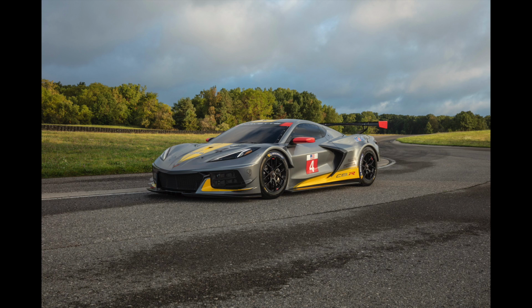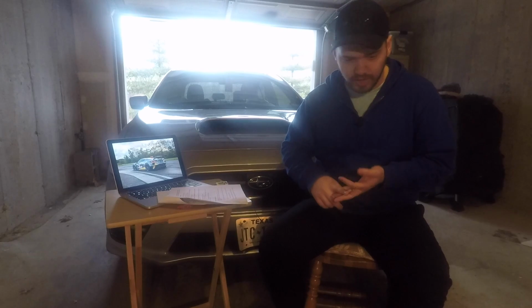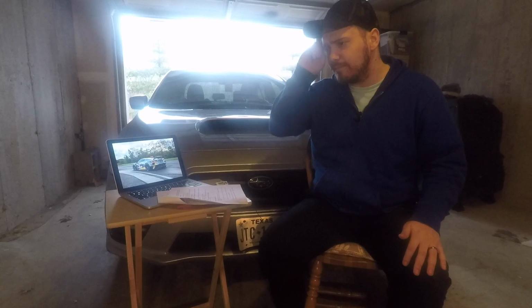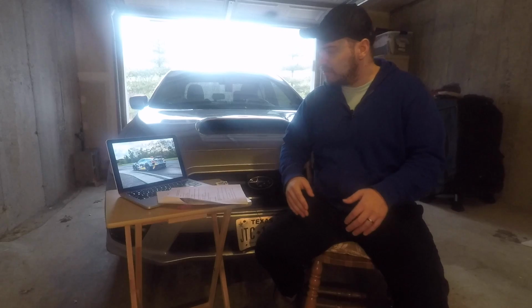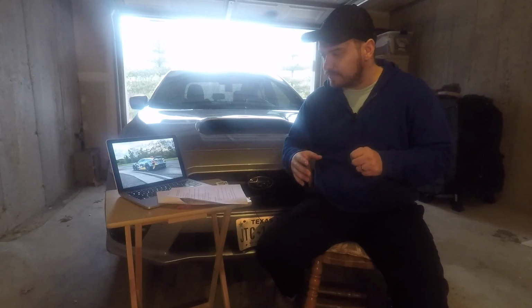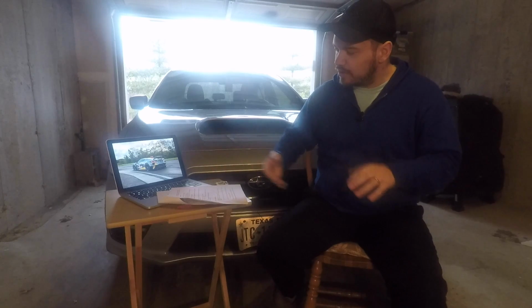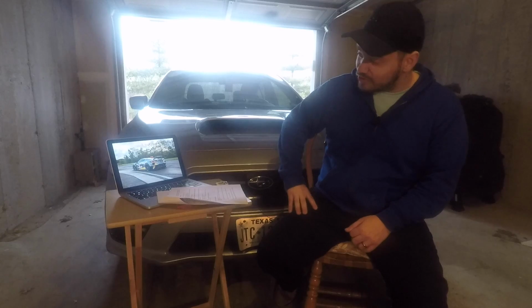I know that a lot of people don't like the C8 because it's either mid-engined, looks like a Ferrari or whatever. I mean, if you don't like it, just get a C7 or a C6. It's really not that hard. But I personally see this as progress. This is Chevy saying, we don't just want to be the best in America. We want to be the best in the world. And this is what it takes. And the result is pretty cool.